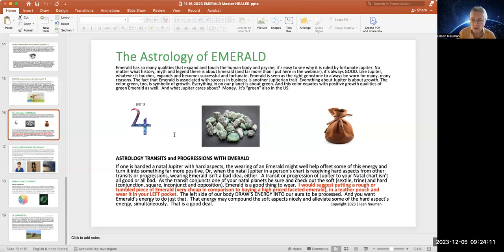A transit or progression of Jupiter to your natal chart isn't all good or all bad. As the transit conjuncts one of your natal planets, be sure to check out if it's a soft aspect, which is a sextile or a trine, or a hard aspect like a conjunction, square, inconjunct, or opposition. Emerald is a good thing to wear.